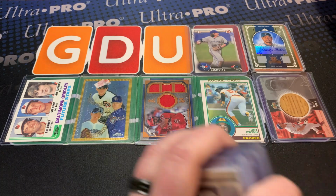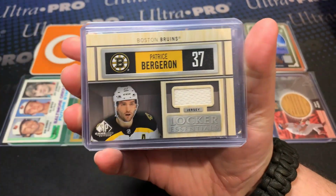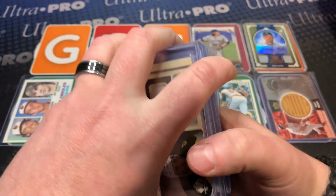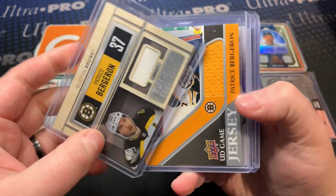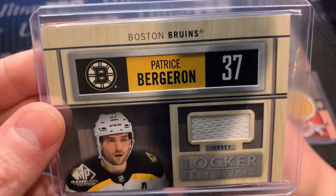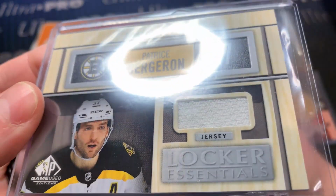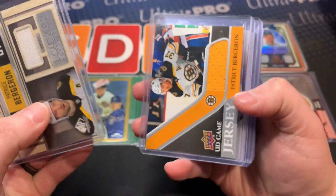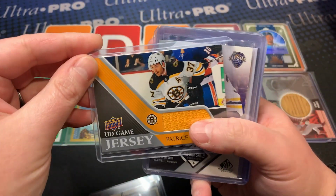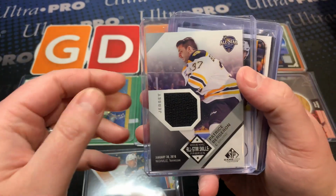So, and then bear with me here for a little PC hockey, which you don't normally see, but the Bruins, really hard to pass over. I love that this is like a locker room nameplate, and it actually is inset into the card, which is really cool. I have this one plus another card you'll see later. I'll just kind of put this one to the side.